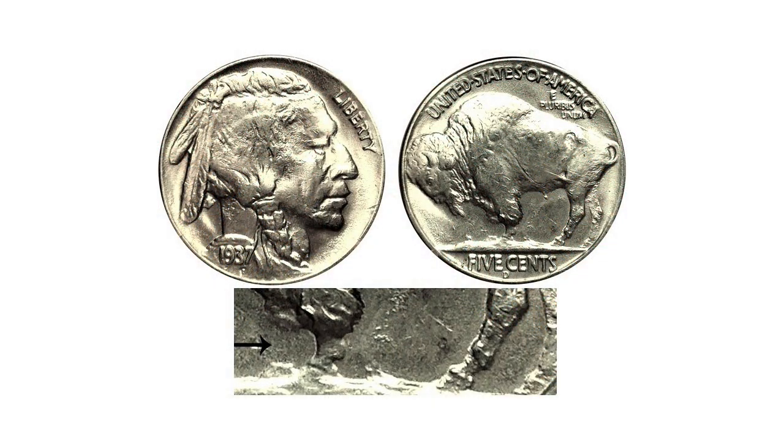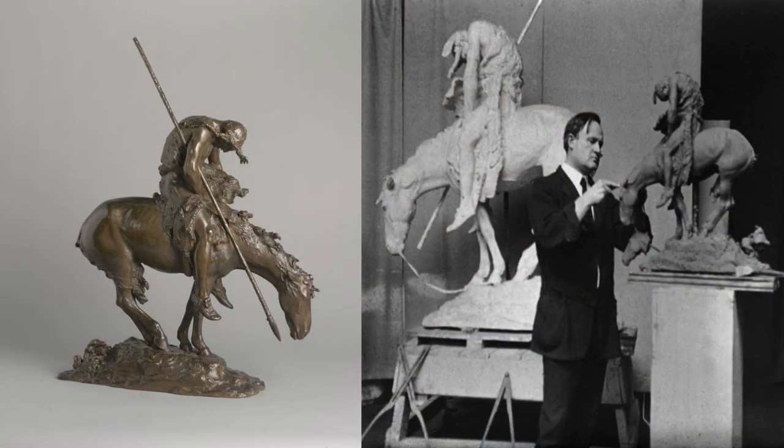It's the 1936 and 37 three-legged buffalo. Those are the most famous. There's some others, but it's about a $500 nickel if you find one in good shape. That's not bad. Also to note, James Fraser is the guy that did the End of the Trail bronze. You've probably seen these before.